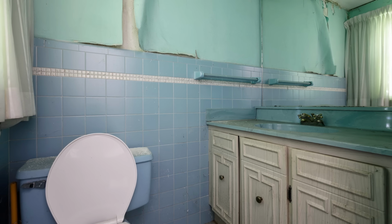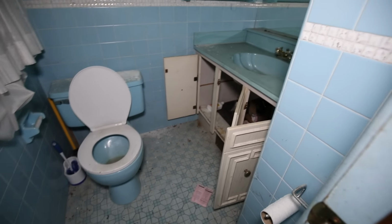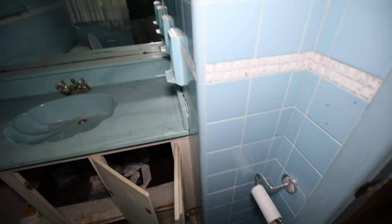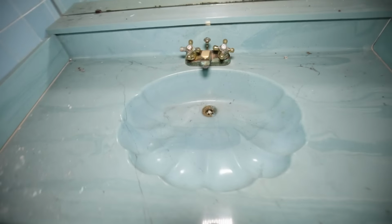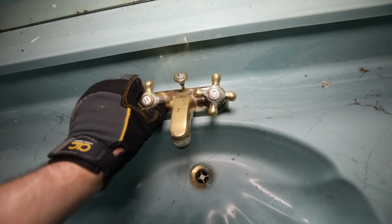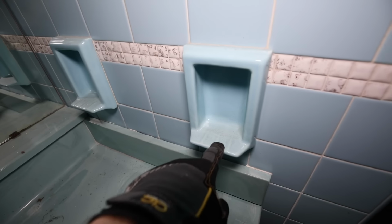Oh, look at this blue bathroom. So yeah, they must have done some major renos in the 50s. Because, I mean, this is from that same era as well. Got this really nice seashell type sink. Look at these taps. And the built-in soap dispensers. All blue, all matching. Blue toilet.